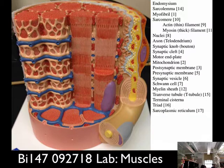All right. What else is on the list? Synaptic cleft. That's just the area between the synapse and the muscle fiber, right in here. Okay. So you're learning this anatomy now, so that I can talk about it. Mitochondrion. That's these little red kidney bean looking things. Those are basically the energy powerhouses of the cell.